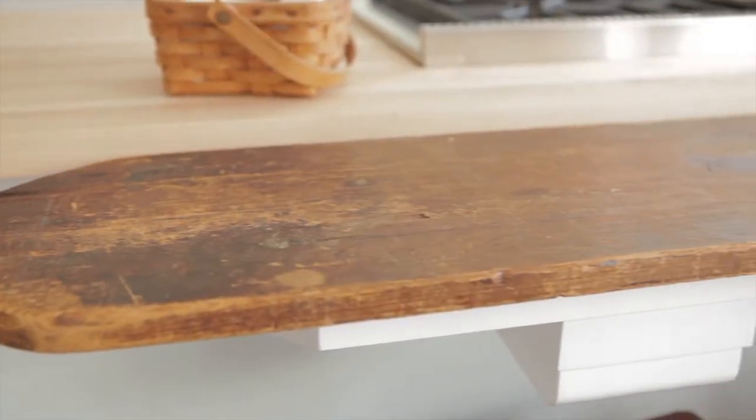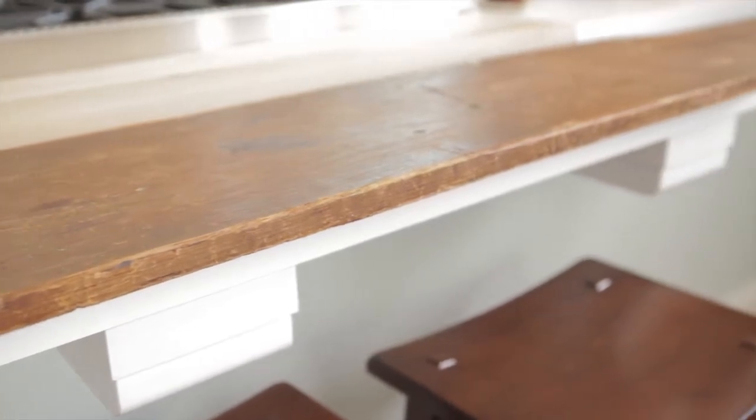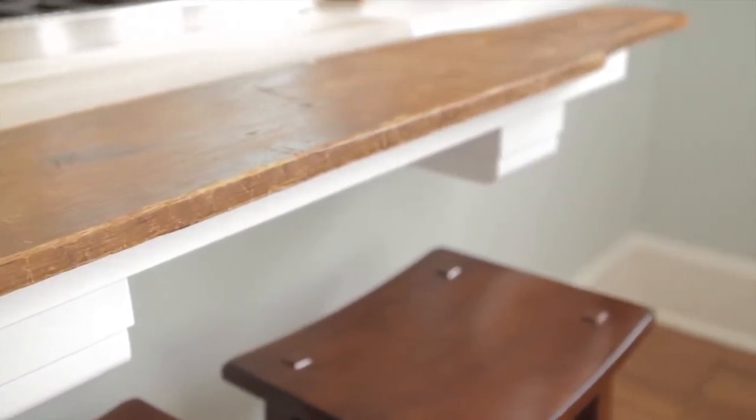Well, I had not a long list, but a list of things that were important to me, and one was my great-grandmother's ironing board. I wanted to find a way to incorporate it into my kitchen so that when my mom and my cousins, my relatives come over, they can all see it and enjoy it. So it turned out to be a kind of little coffee bar.